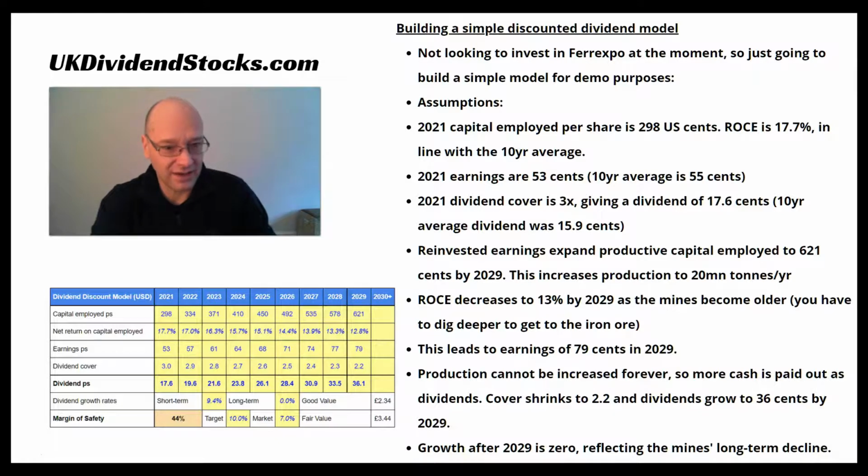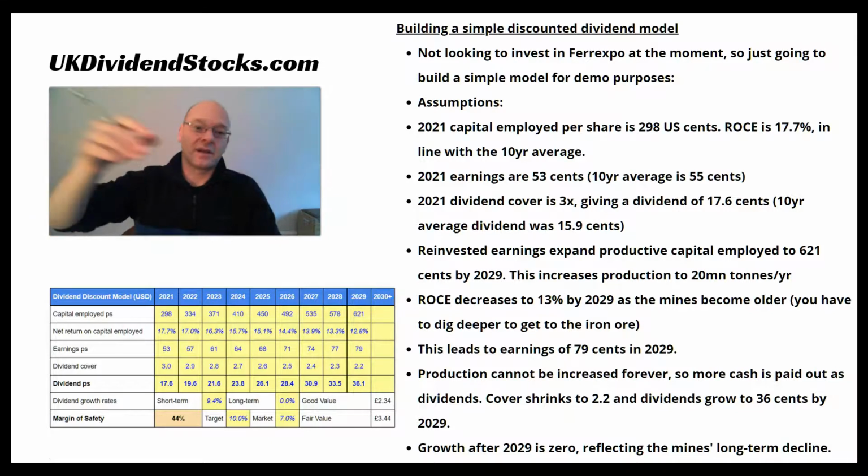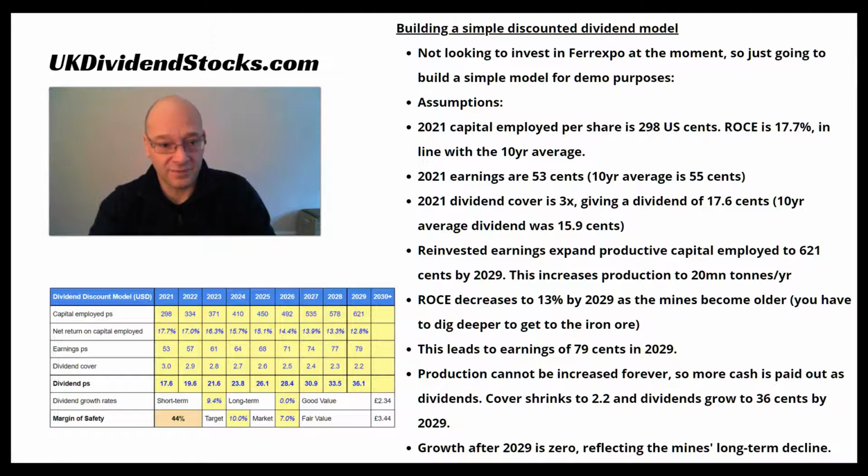Return on capital employed goes down, but based on a few things. Partly it makes the model more realistic, so it's a bit of a fudge. But if you assume that return on capital goes from nearly 18% in 2021 down to about 13% in 2029, that could also realistically reflect the fact that the more mature a mine becomes, the more expensive it becomes to get the iron ore out of the mine. Because when you start a mine, especially an open mine, which is what we've got in this case, the iron ore is near the surface. And so you don't have to dig very far to get the iron ore, and you don't have to go very far back to the processing plant, and so that cuts costs down.